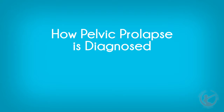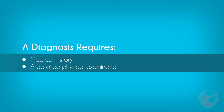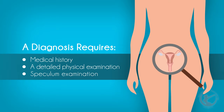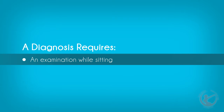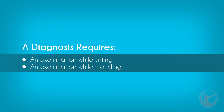How is pelvic prolapse diagnosed? For a doctor to make a definite diagnosis of pelvic prolapse, they will need the patient's medical history. They will also need to conduct a detailed physical examination. Each area of the vagina needs to be thoroughly and independently assessed to determine the type and severity of the prolapse. A speculum examination is usually done both on your back and in the left lateral position. You may also need to be examined sitting in an upright position or standing up and straining so that any prolapse which may not be apparent whilst lying down can be confirmed.